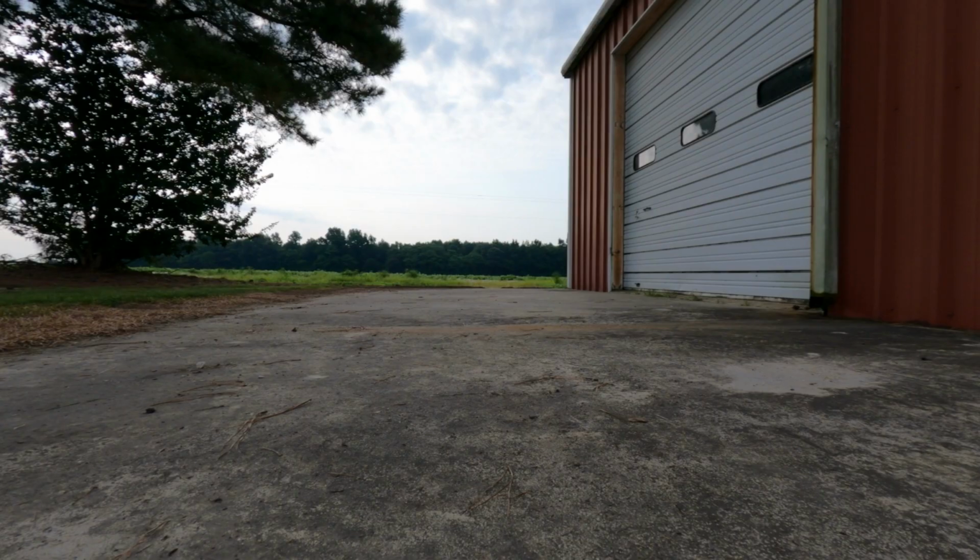kind of got our fence flooded out in a few places. So we're going to go out today and check the fence line, make sure there's no debris on the fence. I hear it popping in a few places. So we're going to go check the fences today and see what else we can get done here today.